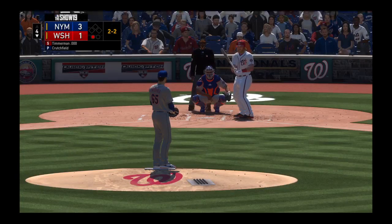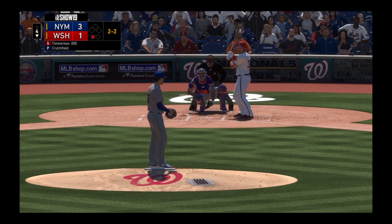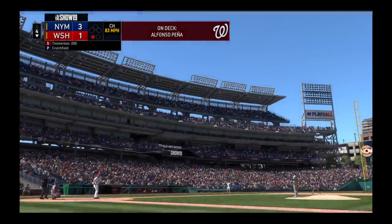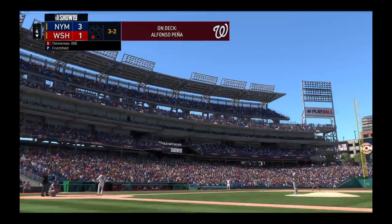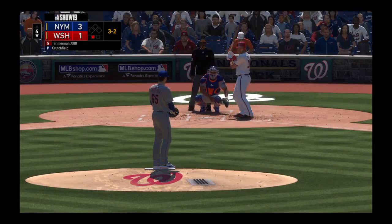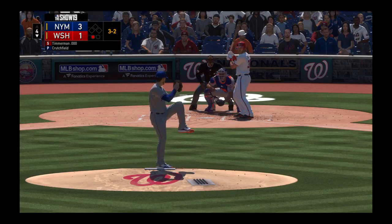He barreled it up nice right there. He's just got to find a way. Off-speed pitch in the dirt as he takes it for a ball. These are the kind of ABs, regardless of the outcome. You go back to the dugout as the offensive player, and your teammates are loving on you for making that pitcher work and battling it out.